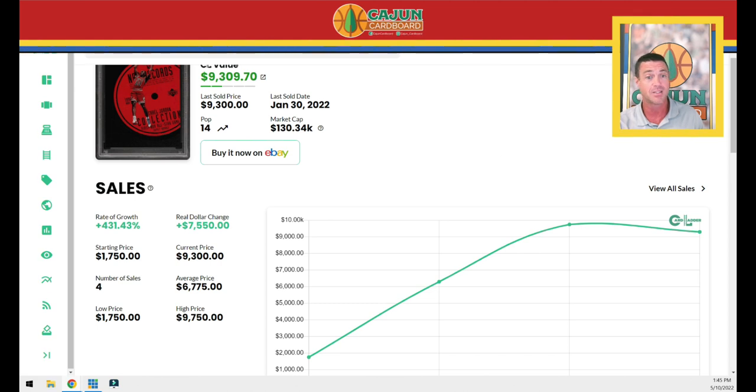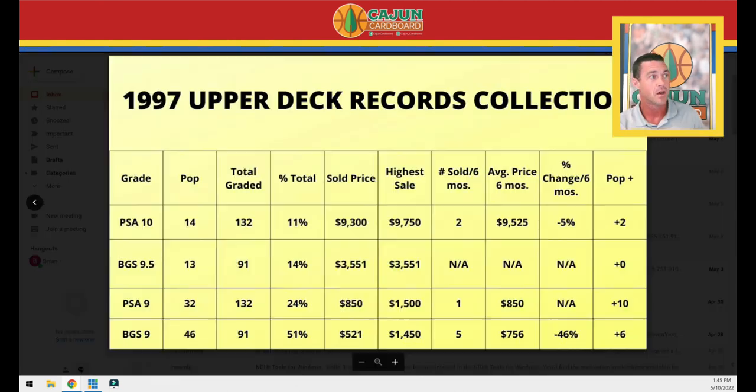PSA is not giving out 10s on these cards. It does not look like 15 ever in 30 years, 35 years. There are 27 combined copies of PSA 10 and BGS 9.5, so total gems out there between the two big graders. There's 27. I don't talk about SGC, although they are very reputable, and it sounds like CGC or CSG is making a move into the hobby. You know what? We'll let that settle for now due to time constraints. I'm going to stick with PSA and BGS.